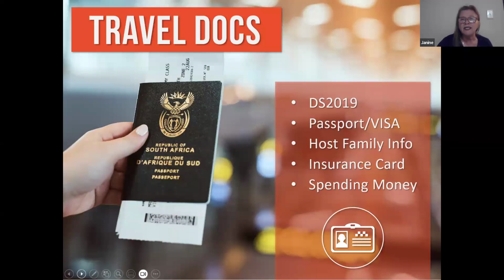Host family information is on your DS-219. So you need to remember that. If they ask you at immigration, information on the host family, it's on your DS-219. So don't panic. Insurance cards on your profile, so it's easy enough to get that. And spending money, very important. Spending money you need to take with you. Selena.